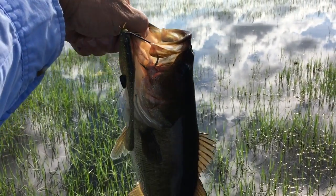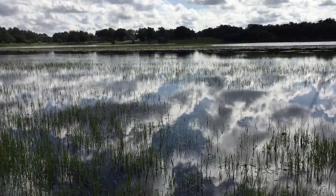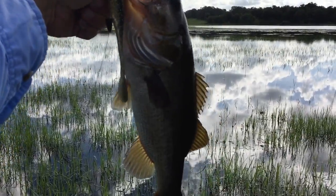I wish I had a small john boat at this point, where I can get out there past this flooded grass, right on the edge where the water line meets that grass. They seem to be hitting all out there, and a lot of the bigger ones anyway, going in between the lily pads and coming into shore. But take a look at this fish.